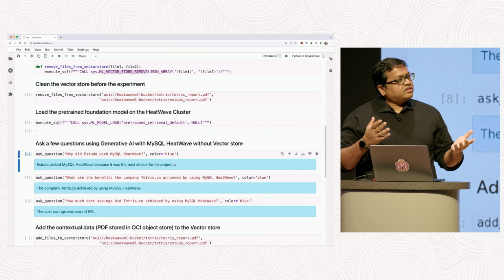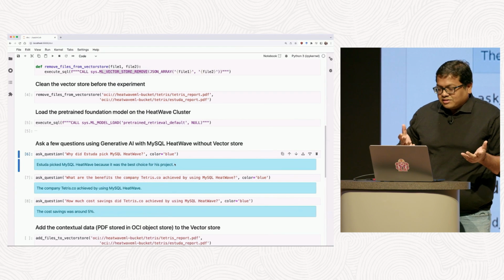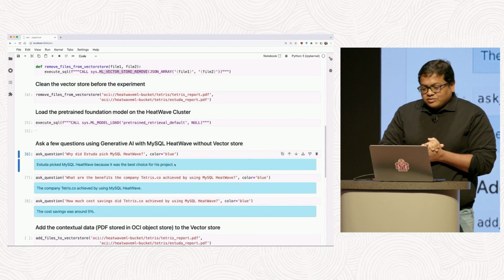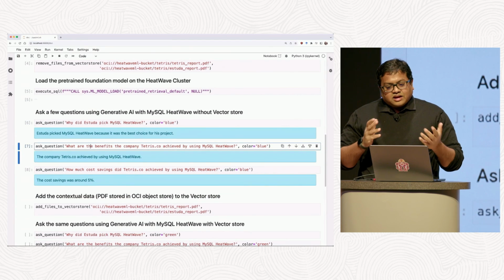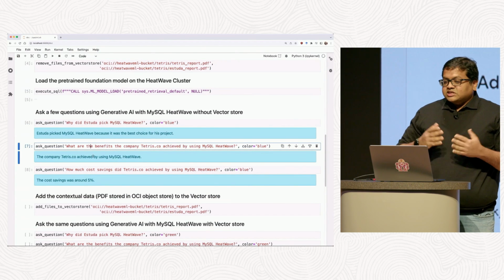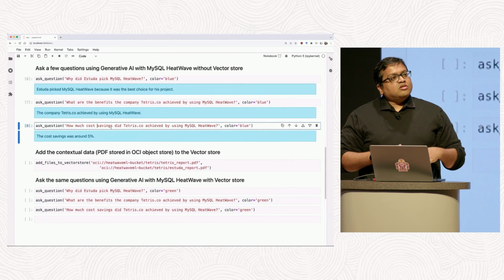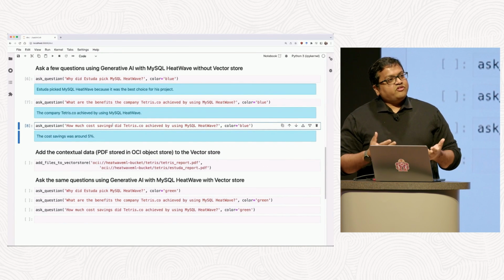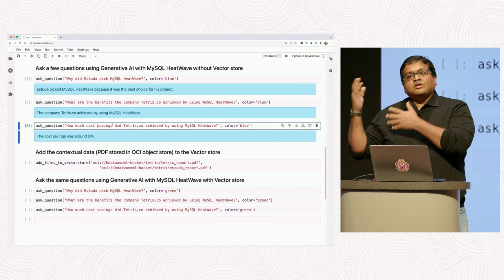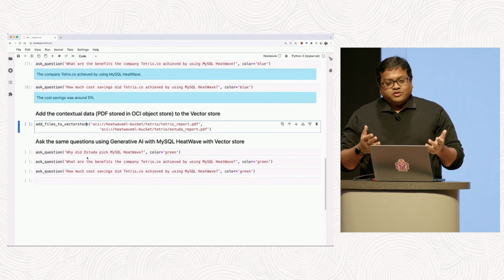It was the best choice. That doesn't really tell me much, right? It's not a very good answer. Now the next question we are going to ask is, what are the benefits the company Tetris.co, which is another marketing company based out of LAD, achieved using MySQL HeatWave? The LLM just repeats the question. This problem in LLMs is called hallucination, where the LLM itself doesn't know what it doesn't know, so it just outputs an answer to you.